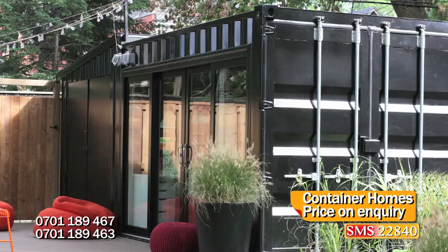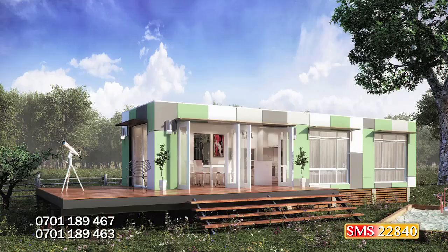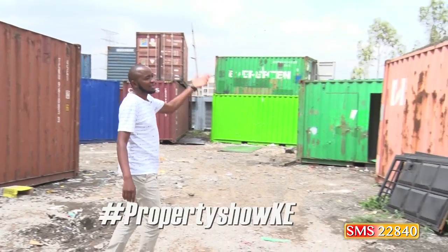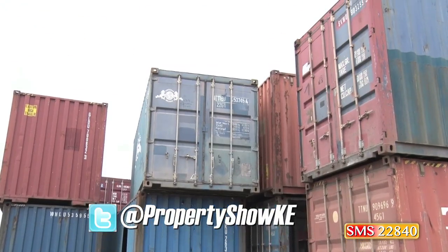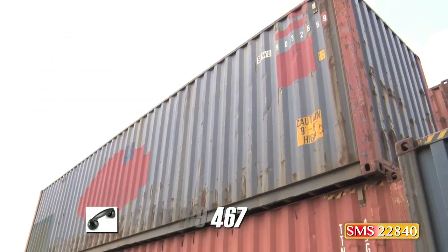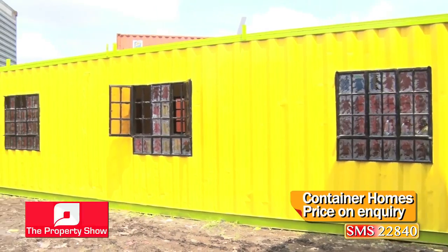But as you will see, once we choose a container, the paintwork that is done on the outside tries as much as possible to remove all the rust and to do some good paint job. This is a sample of a 20-foot container, and this is a sample of a 40-foot container. Now, all our containers come with the ownership documents. Actually, generally, if you are to buy any container from any container dealing company, make sure that they have documents.